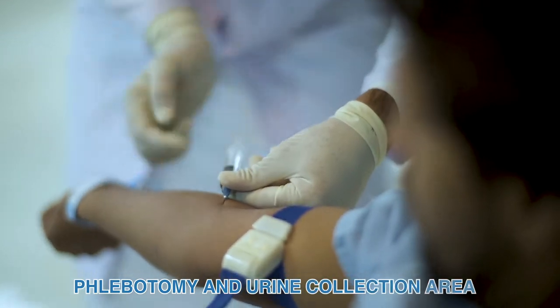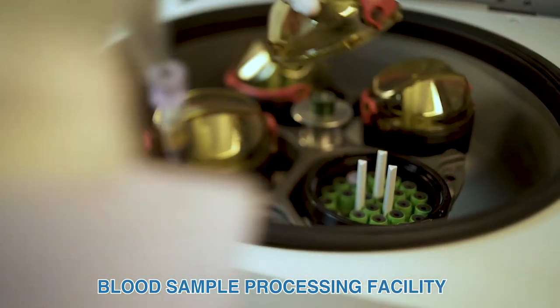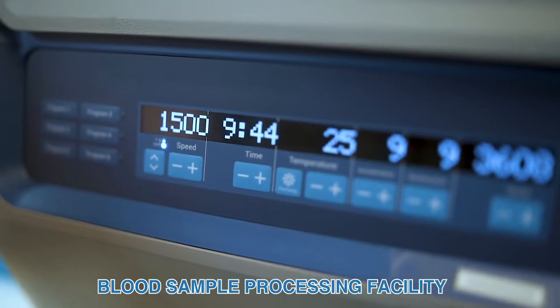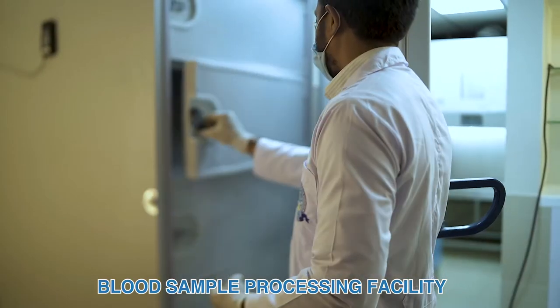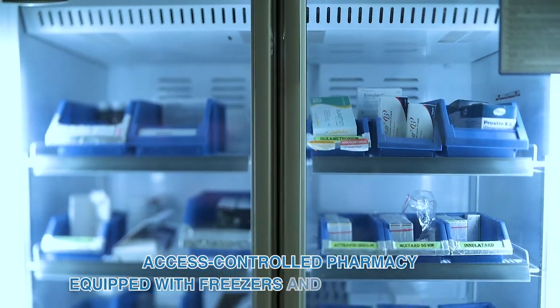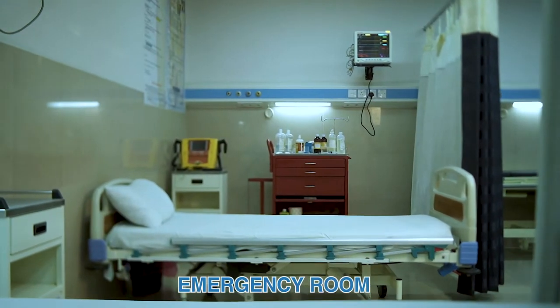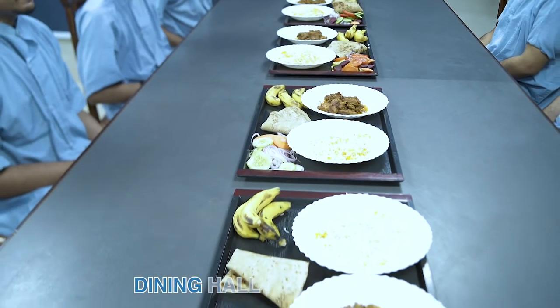Phlebotomy and urine collection area. Blood sample processing facility. Access-controlled pharmacy, equipped with freezers and stability chamber. Emergency room. Archive area. Dining hall and kitchen.